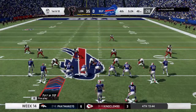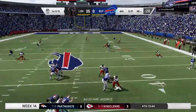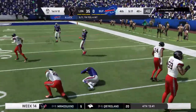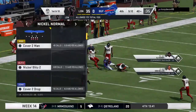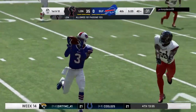Fantasy guys, right? The analytics will tell you one thing or another. That's a bad play on one hand, a good play on the other, but it's all about the fantasy points here. Yeah, because this ball game is over. 14 yards, and the Bills will get a new set of downs. And he's top 5 in the league in terms of receiving yardage because of plays like that.